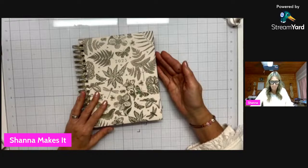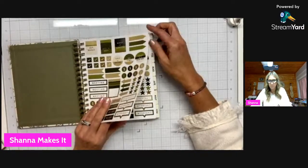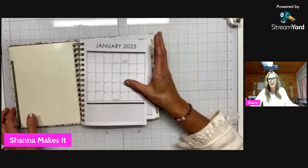It's just kind of a green. And then it does have some of these stickers that you can put in there, but it has the day, the month at a glance, and then you have a good amount of space to write stuff. So I did pick that up.